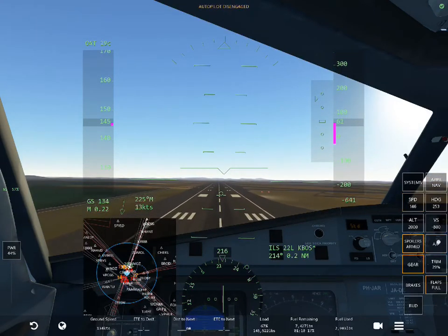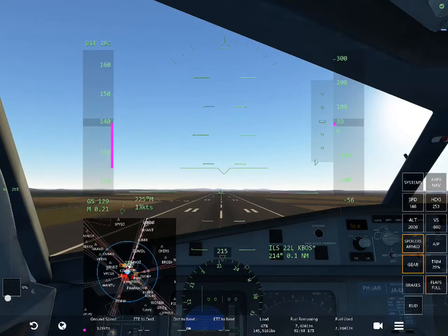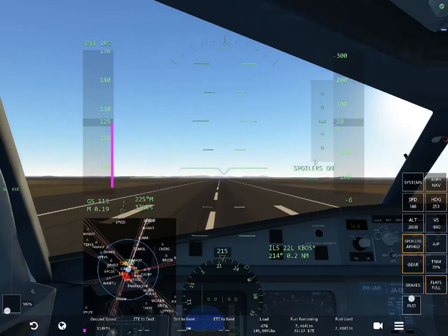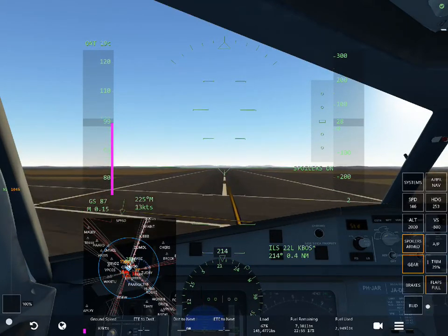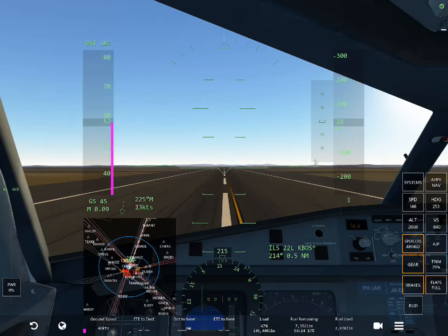50. 40. 30. Flare at 30. 20. Powers off, powers off, powers off, powers off. Rest in. Gonna get the applause now. Brakes out of reverse at 60, keep the brakes on.